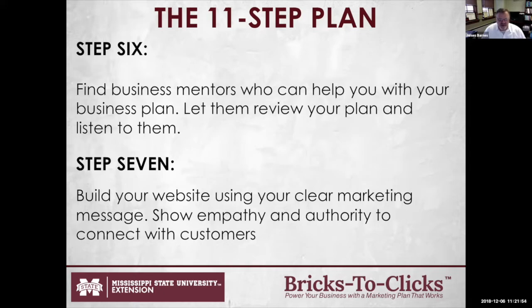Step 7, as you move out of the full business plan and you're starting to roll things out, you want to build a website and you want to use your clear message like we just talked about, and I showed you how some of those websites look. You want to use your clear message on your website the same way. You want to show empathy. You want to show that you understand the customer's problem. And then sprinkle lightly on the whole website some authority that you have, like you've done this for other customers. You need a little bit of authority and a little bit of empathy to really build trust with customers online. So really step 7 is about building trust, and you do that by showing empathy and having a little bit of authority that you've done this for other customers before. So build a website, use clear marketing.